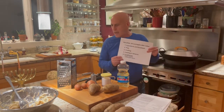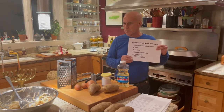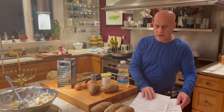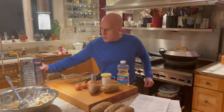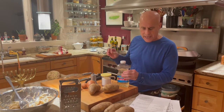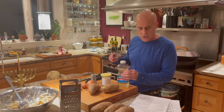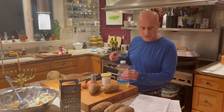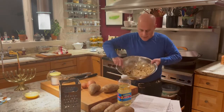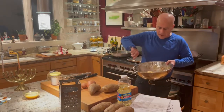Okay, prep. I'll read you the steps in the recipe and go through it with you. Okay, it says grate the potatoes, onion, and in this case celeriac, using a box grater or a food processor with a grating blade. Okay, so here I've already done this. This is the grated potato and onion.